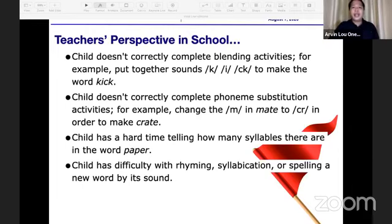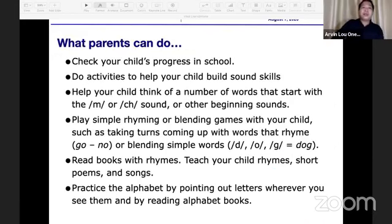Child has a hard time telling how many syllables there are in the word paper. No? Hindi na-acknowledge ng child ilang syllable yung word na ibinigay ni teacher. And then the child has difficulty with rhyming, syllabication, or spelling. Okay. What parents can do? Communicate with the teachers, no? Check your child's progress in school, play words or games dealing with words.